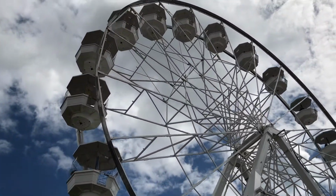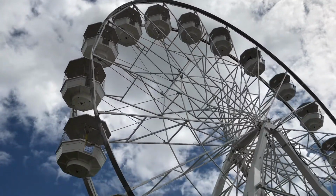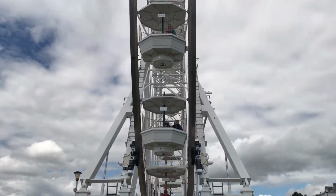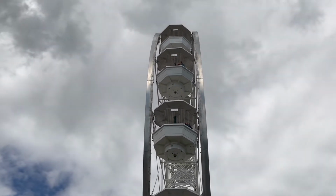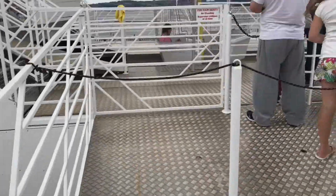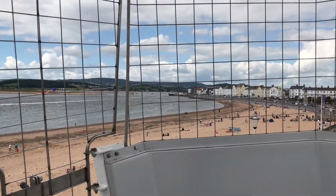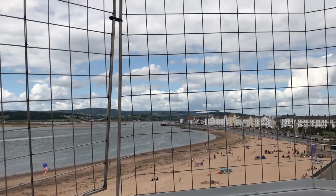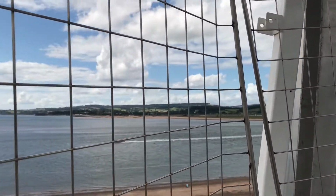Now the weather wasn't all that good. It was cloudy and windy, but there was still some sun, and I suppose the views will be the same. I was really excited to go on the wheel, and I just couldn't stop looking at it, as you can tell. So here I got my ticket and off I went into the queue, waiting to be let on into one of the cages. Look at that. Obviously they need to keep it safe, so they had lots of protection.